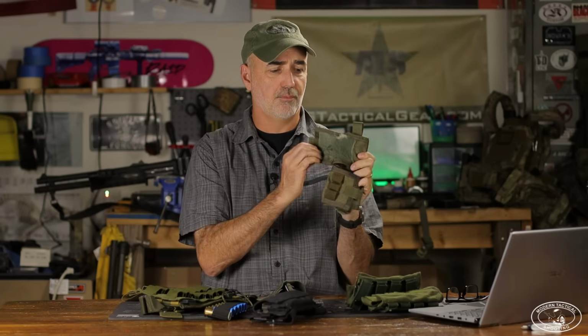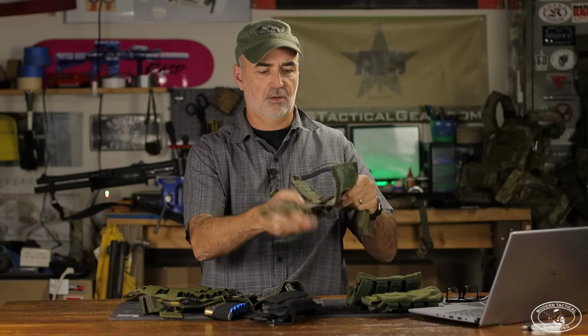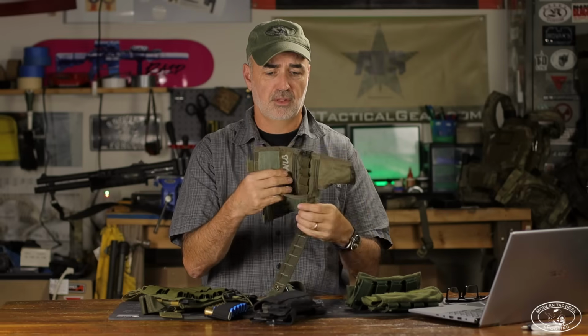Later on in 2007, I got this Paraclete shotgun shell holder. It's actually a great design for the breacher. It's no wider than your standard M4 mag pouch, and it has the capability of holding 19 rounds. It folds open and drops out, so 19 rounds right there.